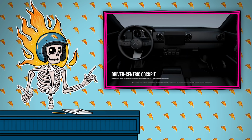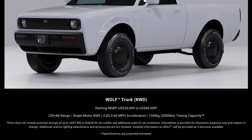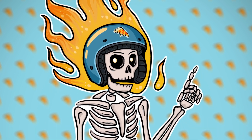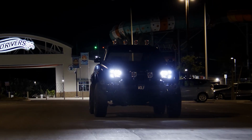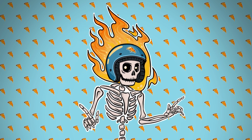What if I told you that this sweetheart starts at $36,000? And what if I told you that it comes with a standard range of over 250 miles, with the ability to upgrade that range to over 350 miles? And what if I told you it could hit 60 miles an hour in just over 4 seconds and tow 8,500 pounds? Well, if you weren't drooling before, you're probably drooling right now.